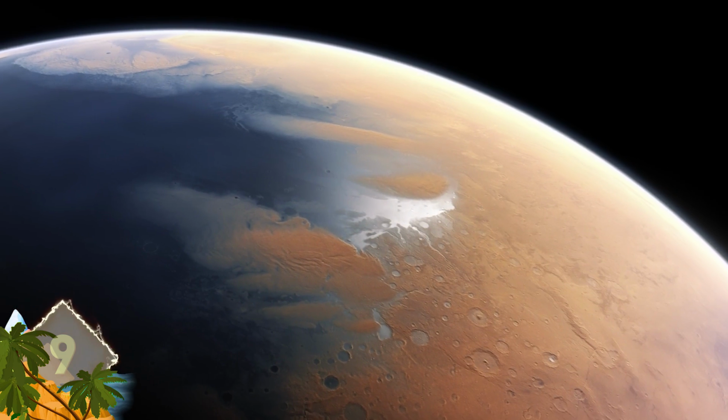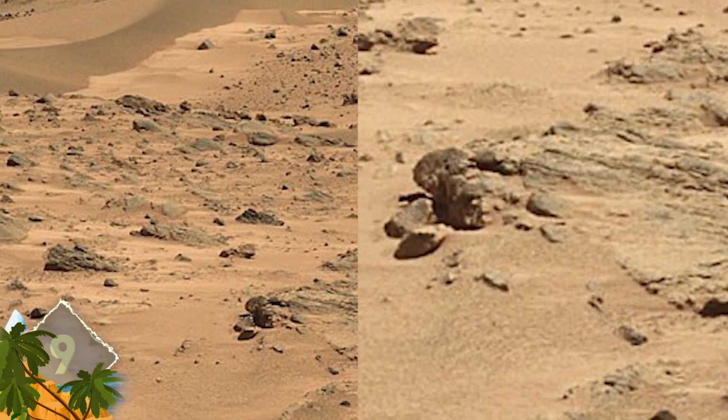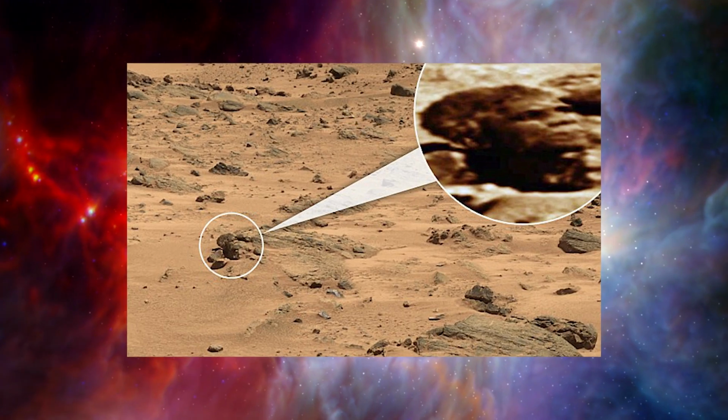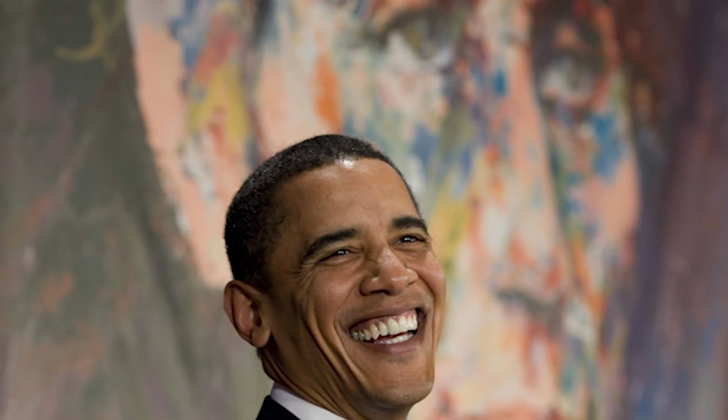Head of State. The President of the United States is often considered among the most powerful leaders on Earth. Maybe that extends to Mars as well. What appears to be a likeness of Barack Obama was sighted on the red planet. The image was taken by the Spirit rover in 2005, and it does have an uncanny resemblance to the president's head. Some sites opine that the head might be connected to a statue underground.